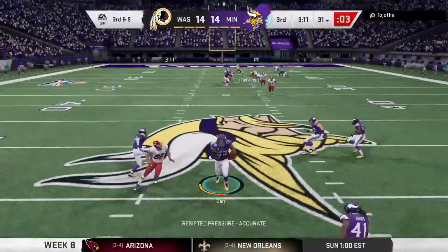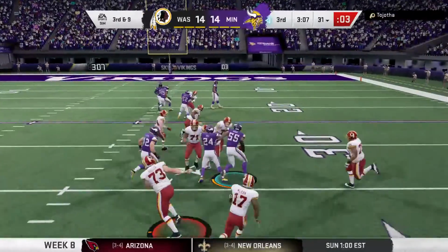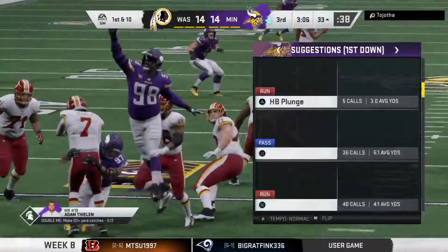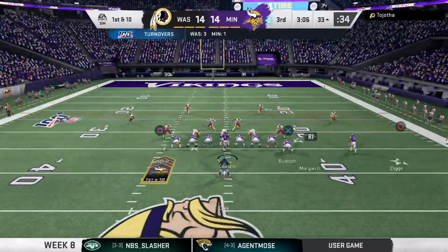And for a 3rd time tonight, he's intercepted. Picked off by the Pro Bowler, Anthony Barr. And he's able to get it back to the 33-yard line. Wow, between last week and this week, that's now 8 interceptions. 5 a week ago, now 3 here.